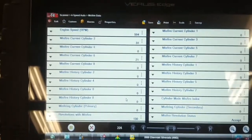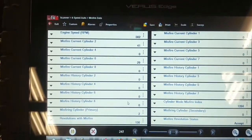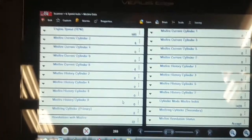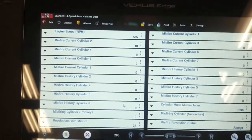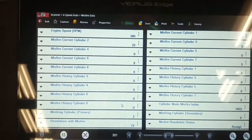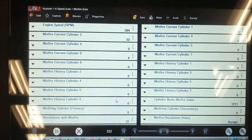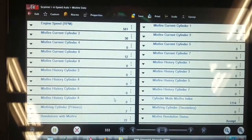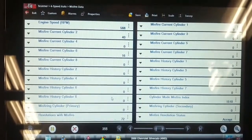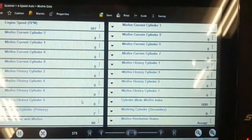So I had moved number 6 plug to number 4 and reconnected the plug wire now, and you can see that there are misfires being counted on cylinder 2. Cylinder 6 will show up once in a while, and occasionally cylinder 4. So I'm starting to wonder if that cat is maybe restricted on that bank. The fuel trims are normal, but it's affecting 3 out of the 4 cylinders on that bank. The other side just shows no misfires whatsoever.